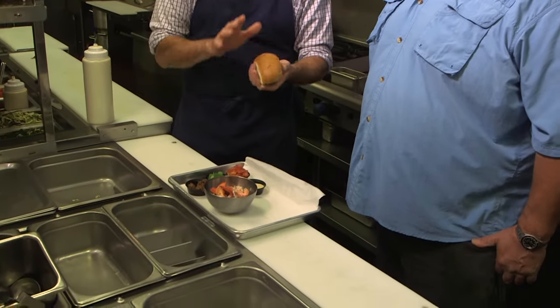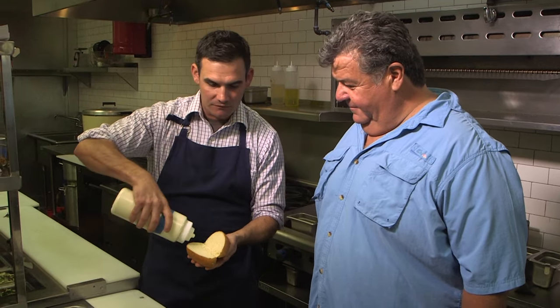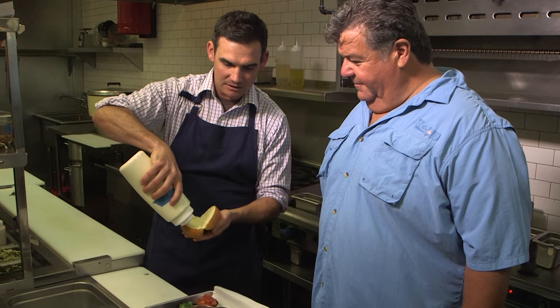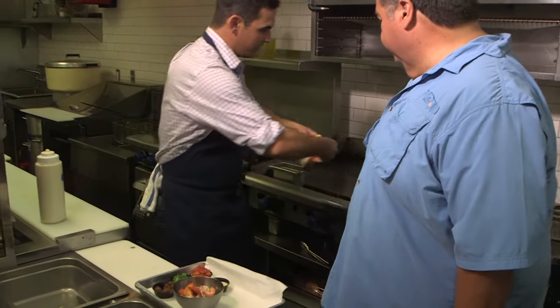Okay, so from here we are going to get started by, this is a wonderful brioche bun. In my opinion, the brioche buns are made with a lot of butter. So this is not a calorie-free dish. And to get started, what I do is we have a little bit of lemon aioli, and this is gonna help brown it. Right? And that goes right on the flat top.